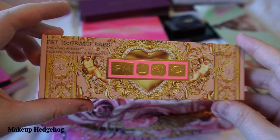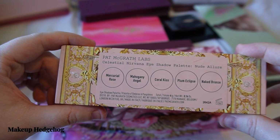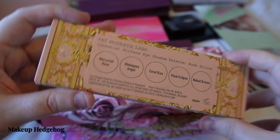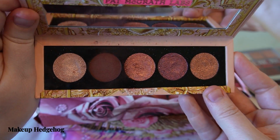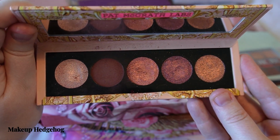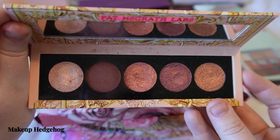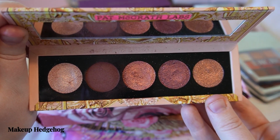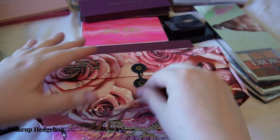Then another staple Pat McGrath that has also gone through a lot of trialing with me. This was the Celestial Nirvana eyeshadow palette in Nude Allure, and this is how it looks. I think this is such a good staple trial palette especially because these are quite traditional pink nudish tones that are easy to just throw on your lid if you want something quick and impactful on the go, but again, not going anywhere.